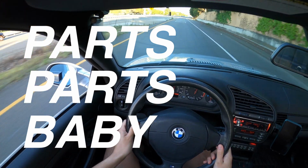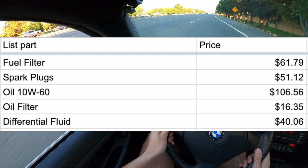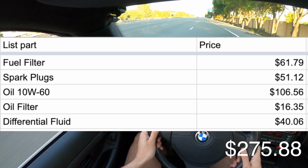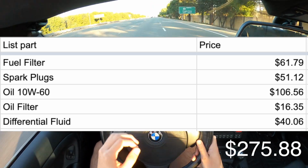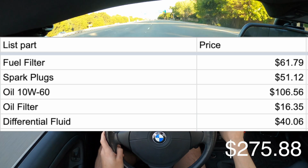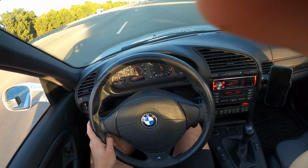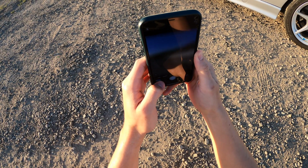The first thing I did when I got the car was an inspection to service because I wanted a baseline for things like an oil change, fuel filter, spark plugs, and diff fluid. As you can see on the screen here, it set me back $275.88 in parts. If anything, this is preventive maintenance, which is the name of the game if you're going to own a BMW. And over the next 2 months of ownership, I began prepping the car for the track. And honestly, it did not take much.